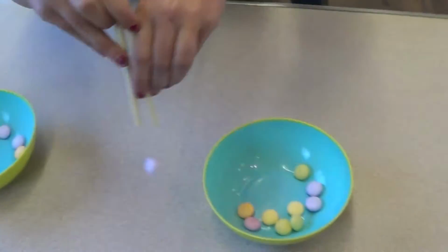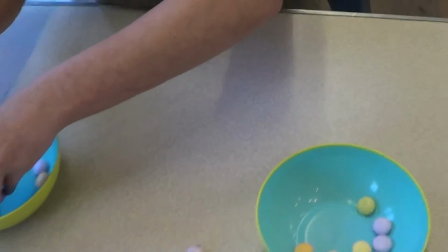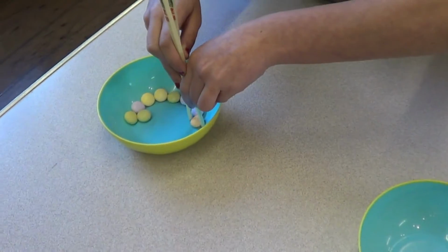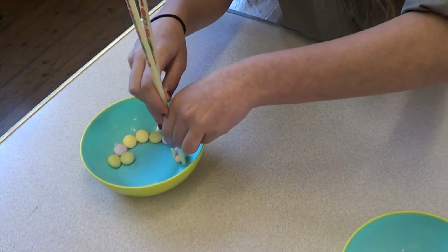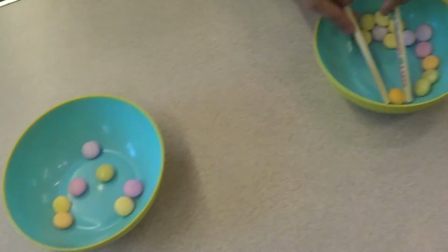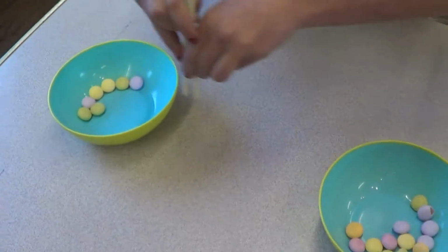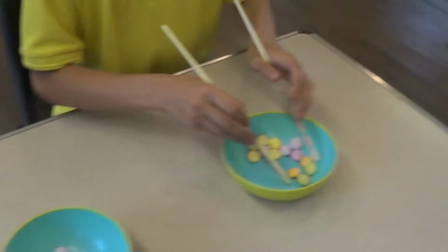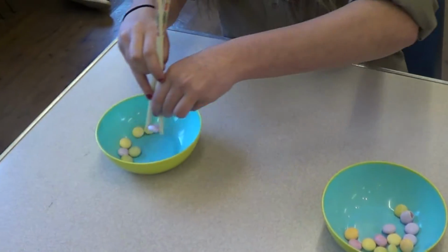Come on, keep going, Andrew. I know, I'm using the wrong side of the chopstick. That's not weight. Keep doing that. No! Yeah, I did not say that.